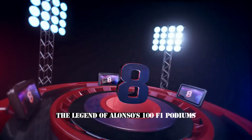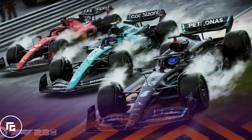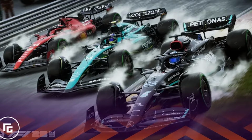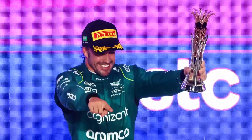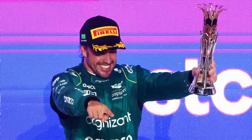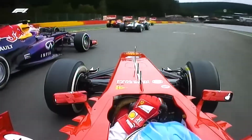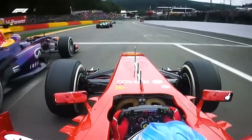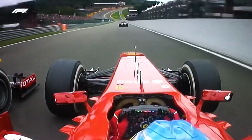8. The legend of Alonso's 100 F1 podiums. In the world of Formula One, legends are not born, they are carved one victory at a time. Fernando Alonso etched his name into racing lore at the 2023 Saudi Arabian Grand Prix, securing his 100th ever podium finish. For Alonso, the road to 100 was never smooth asphalt. It was a journey paved with tire marks, broken carbon fiber, and plenty of champagne spray. Alonso battled his way through 300 grueling races over 19 seasons for this moment.